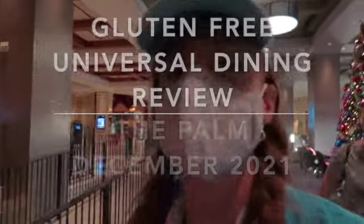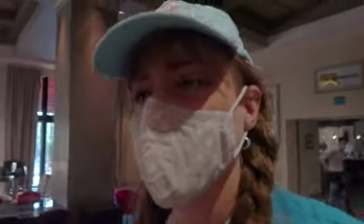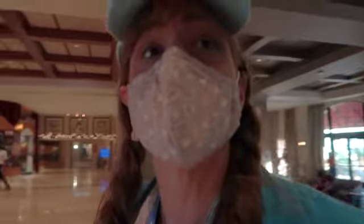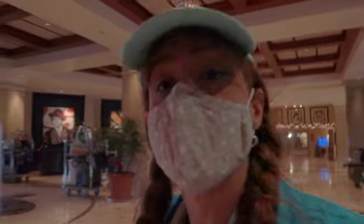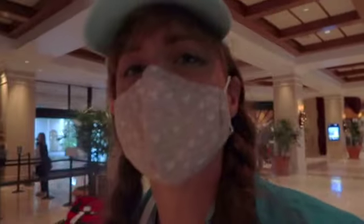We're here at the Hard Rock Hotel at Universal, and today we are going to be trying a new and exciting restaurant for us. We're going to be eating at The Palm. It's one of the high-end restaurants here, a steakhouse, amongst other things. We're going to see what the gluten-free options are like and see if this is an option that you might want to try when you travel here. So sit back and relax, and let's make some magic.